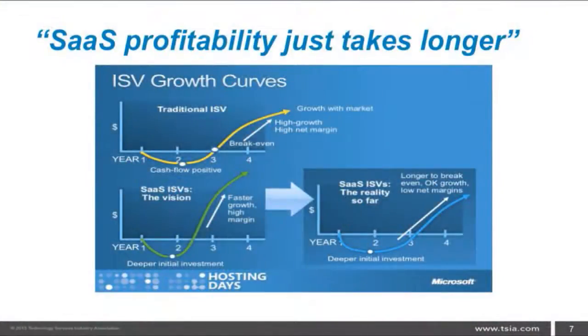This is a slide that Microsoft shared with some of their ISVs a couple years ago at one of their conferences, and they said, gosh, you know, we realize it just seems to be taking a little bit longer to get these business models profitable.